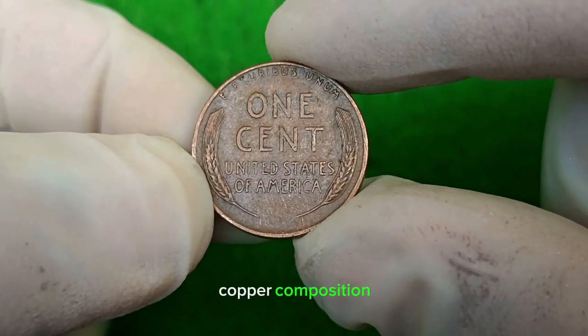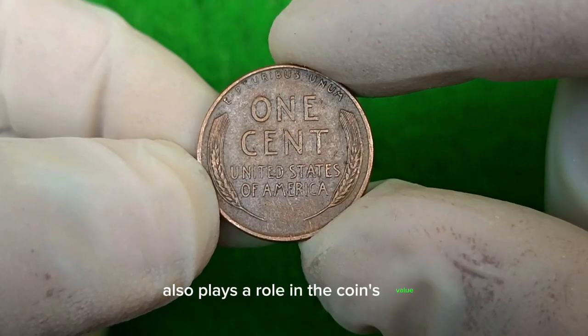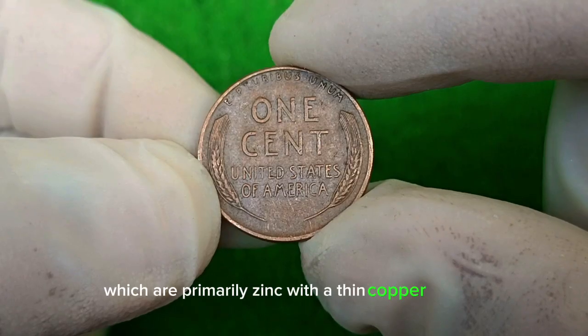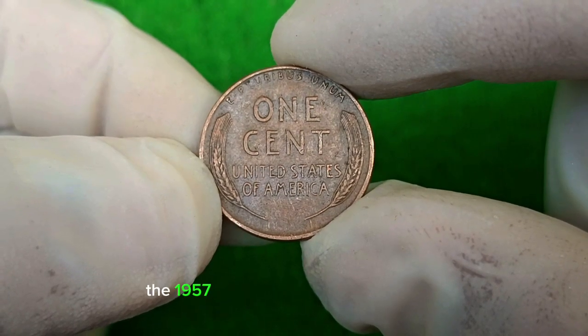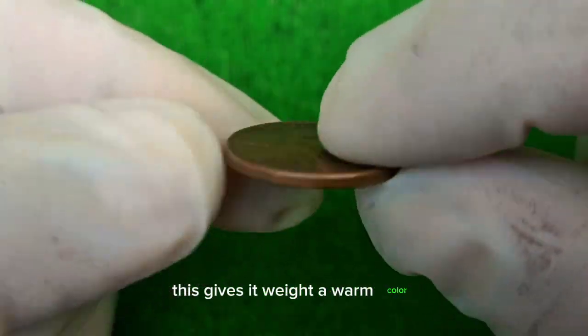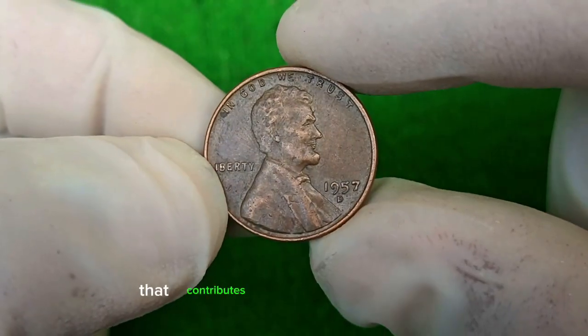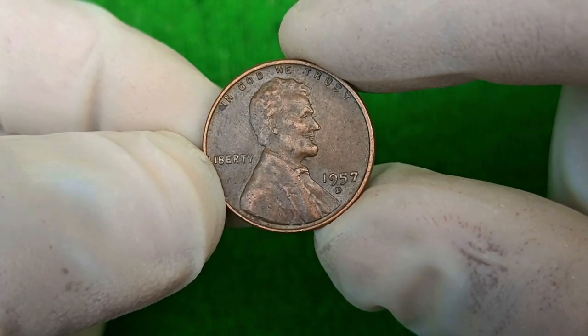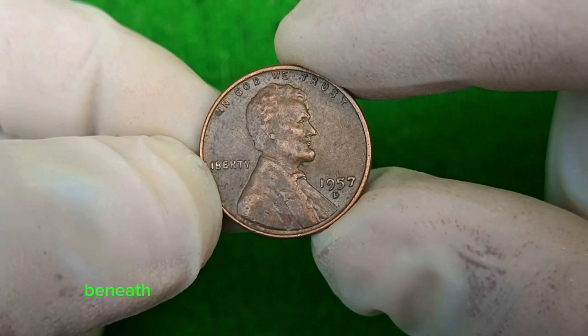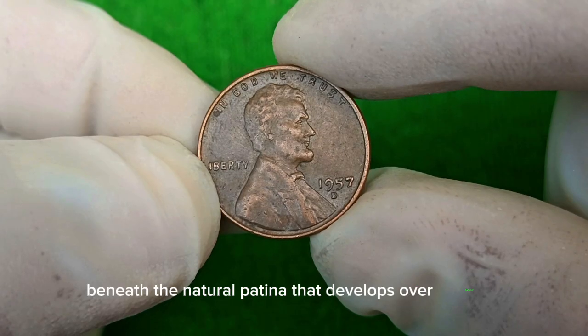Copper composition also plays a role in the coin's value. Unlike modern pennies, which are primarily zinc with a thin copper coating, the 1957 wheat penny is solid copper. This gives it weight, a warm color, and a certain durability that contributes to its long-lasting appeal. Even circulated examples maintain some of that original shine beneath the natural patina that develops over decades.